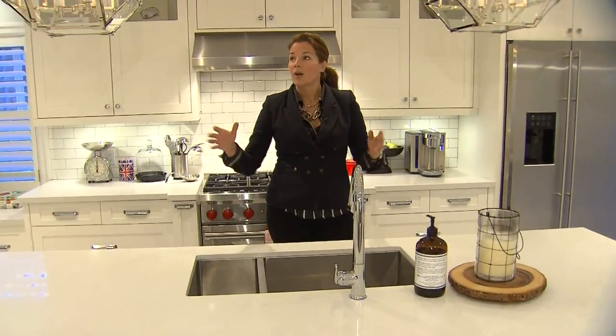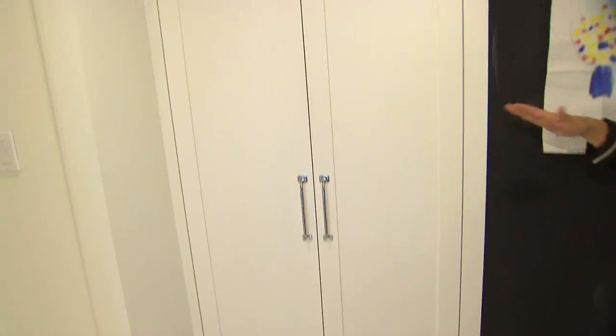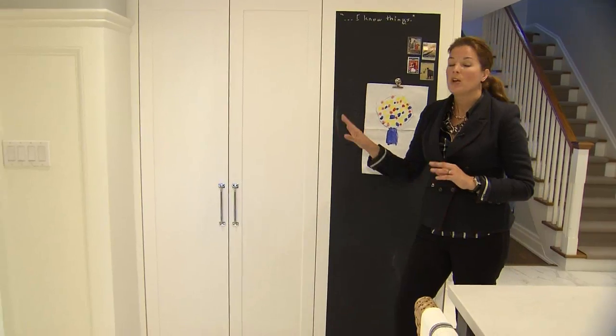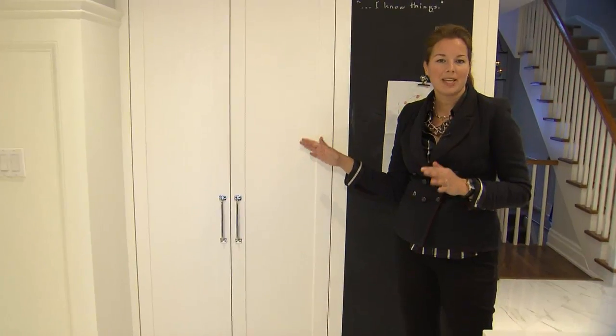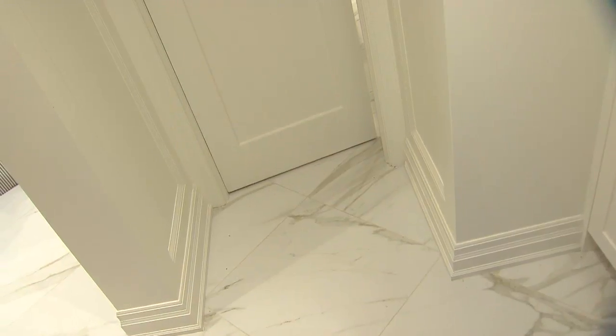We highlighted that with these beautiful pendant lights in a polished nickel finish, which really add that finishing touch with that sparkle to the room. An extra deep pantry was used where the original door to the home office and spare bedroom used to be located. We wanted that to be a little bit further away from the kitchen and dining room, so we've tucked that door around the corner. We also set back the door to the powder room so that it was a little more private and further away from the kitchen and dining room area.